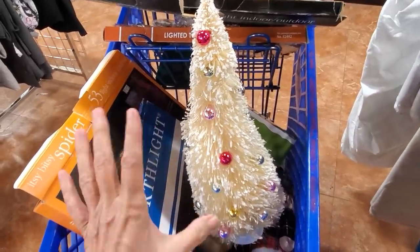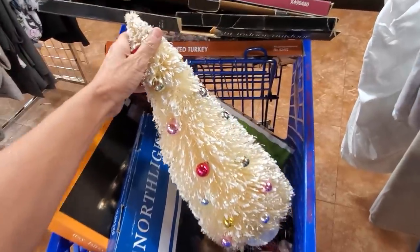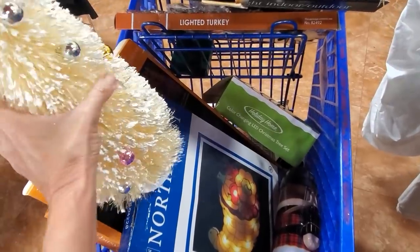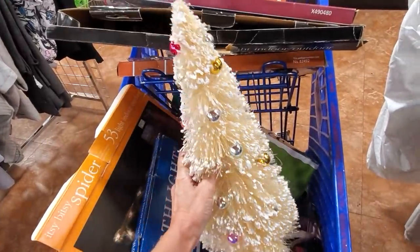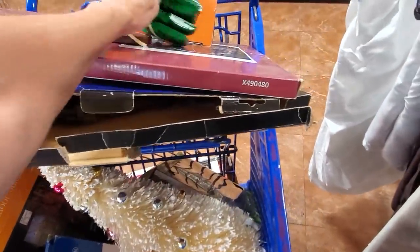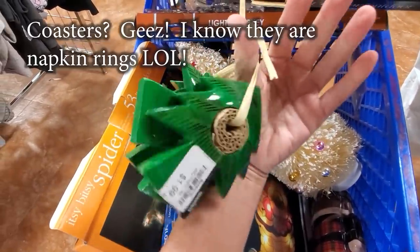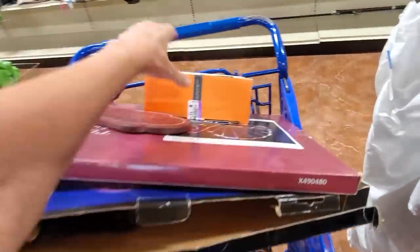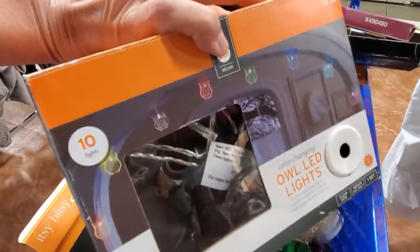The other tree that I showed you was in pretty rough shape. This one's pretty good, and this is a big, like a bottle brush tree with ornaments. I like this one. This one is $4.99, but you know what? These are super expensive, so I'm okay with that. Then we got some wooden tree coasters for $1.99. And I got some owl LED lights.